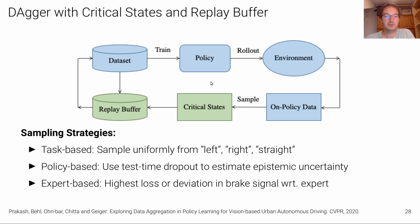For the sampling of the critical states, we use 3 different strategies and compared them in our paper. A task-based strategy where we, for instance, sample uniformly from the control commands, the navigational commands. A policy-based strategy where we use test time dropout to estimate the uncertainty in our model. And an expert-based strategy where we use the highest loss or deviation in brake signal with respect to the expert actions. More details on the selection of these strategies can be found in the paper that is listed here below.